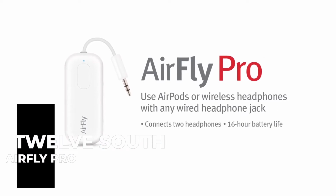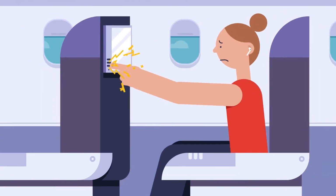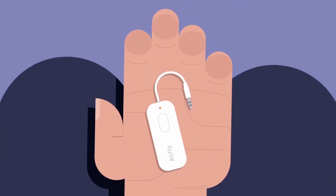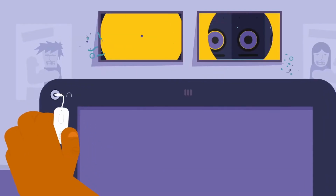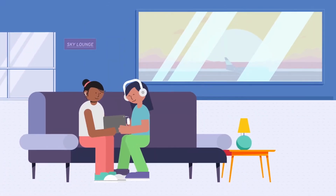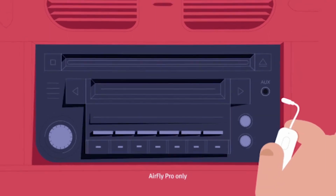12South AirFly Pro. If you're frequently on a plane, you're familiar with the struggle of having wireless headphones and having to pay $2 to watch a movie on the plane's television. That is why the 12South AirFly Pro is so ingenious. Simply insert the device into the screen and it will sync to your headphones, allowing you to use your AirPods for the first time on a plane. 12South AirFly Pro is available on Amazon for $55.